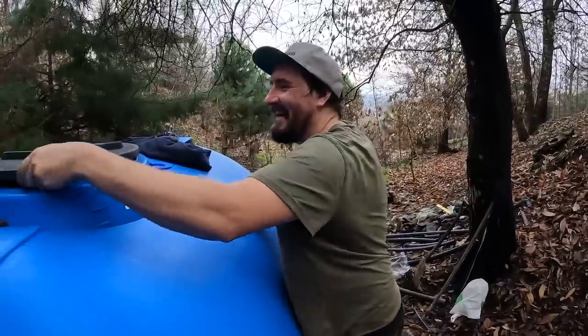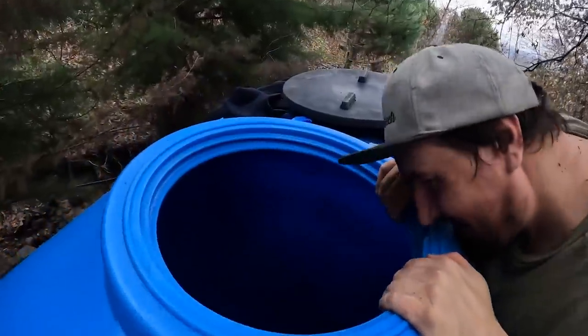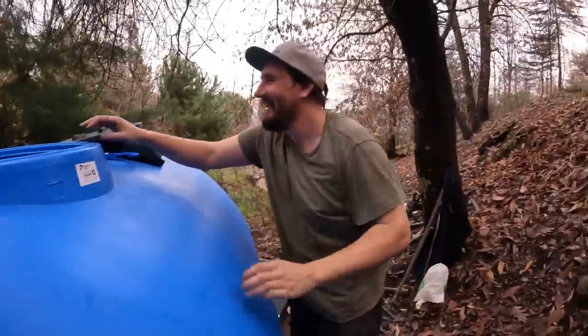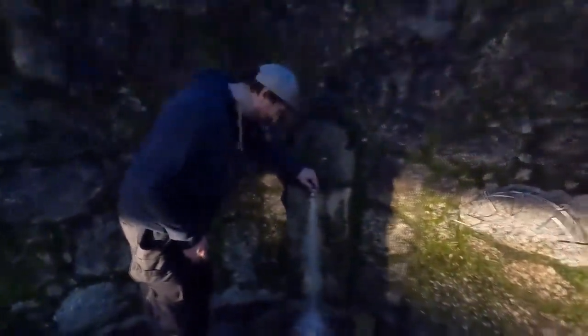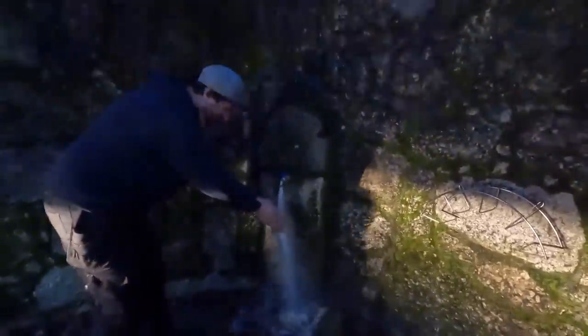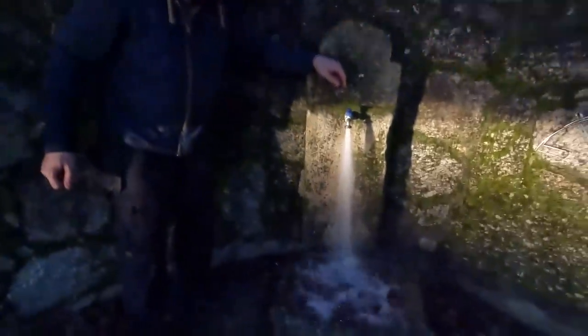I can hear it coming into the tank. Yeah! Woo! Do you think it's just going to be a little dribble? I don't know. Ooh. Oh, it's coming! It's coming! Woo! Look at that! That's a pressure washer! Oh my god! Oh wow! Okay.